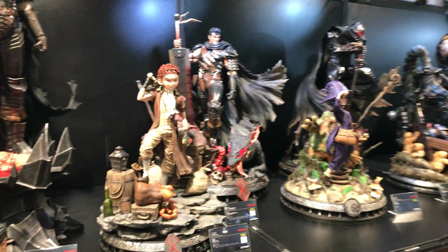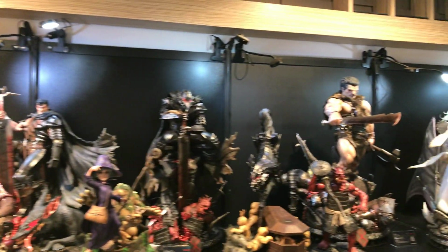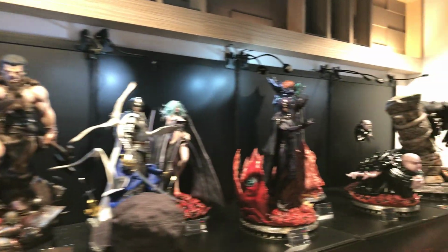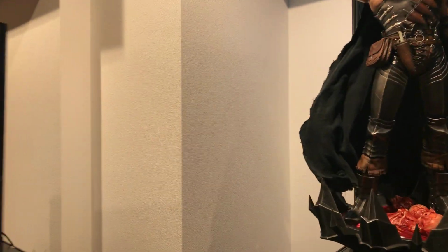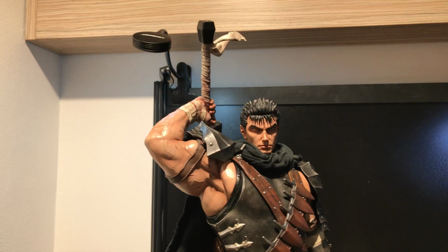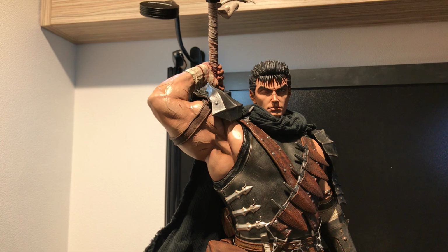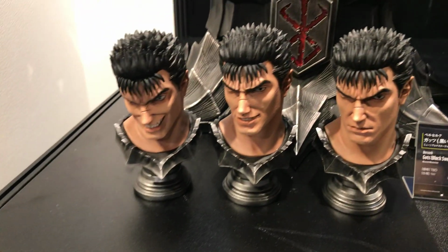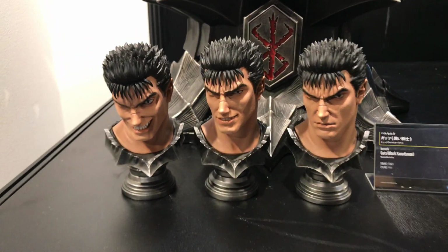Now, this is a line that many people are very interested in, the Berserk line. So it's got a huge, huge number of statues, and it keeps on growing. Okay, just very quickly go through it. This is the one third Guts. He has two poses. One is with a sword at the back, and the other is with his sword pointing downwards, placed at the front. Three head sculpts. Each has its own unique expression.